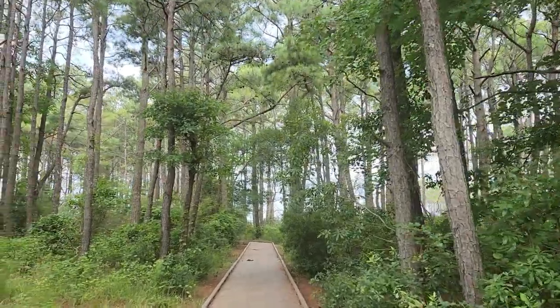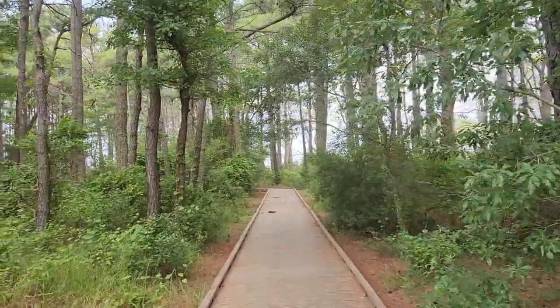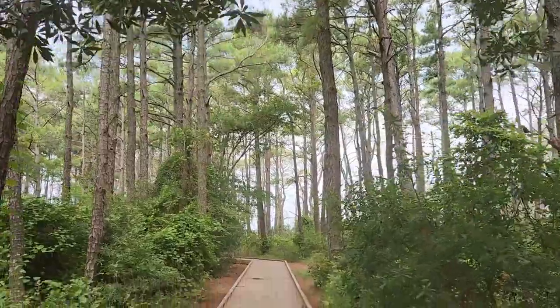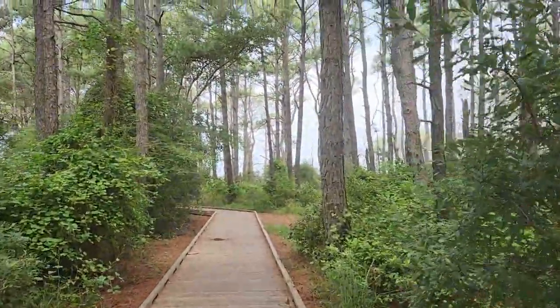And oh, there's horses around. The evidence is everywhere. In your campsite, everywhere. In the forest. There's nowhere the horses won't go.